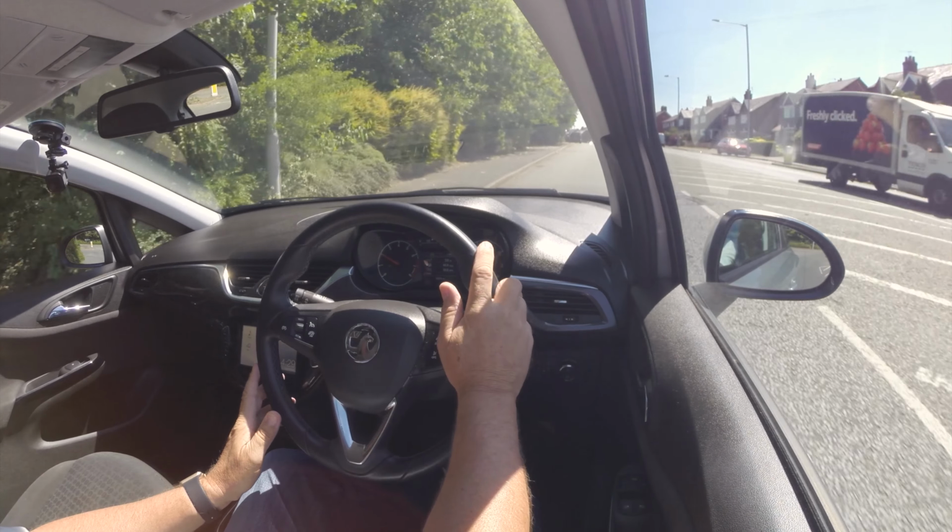Back at the garage. Just put the aircon on full blast, cool these cameras down a minute. Okay, I'll just show you how to delete a mobile from the Bluetooth system in this Vauxhall Corsa.